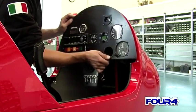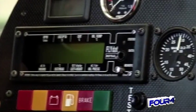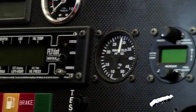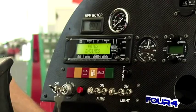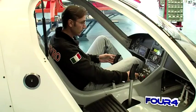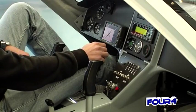The instrument panel houses the onboard instrumentation: rotor rev counters, airspeed indicator, altimeter, hour counter, compass, and other devices needed to monitor the engine's parameters. The flight instrument panel can be enriched with a GPS navigator, which helps during long-distance flights.